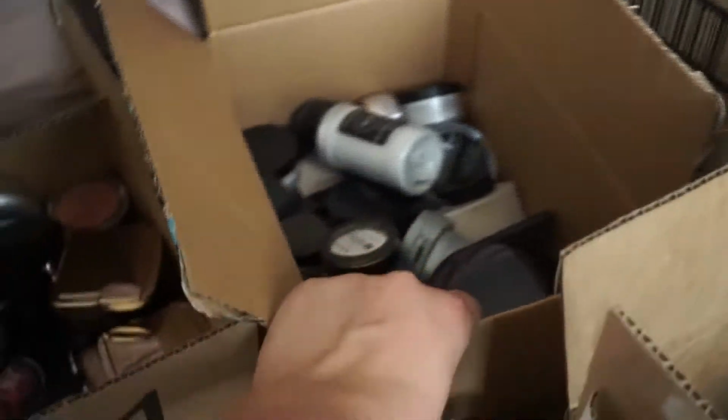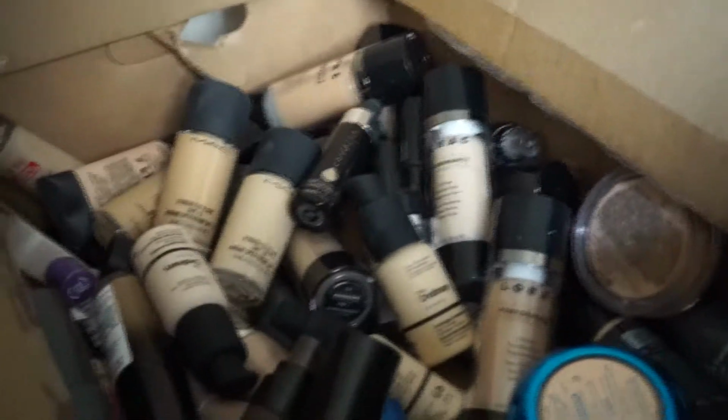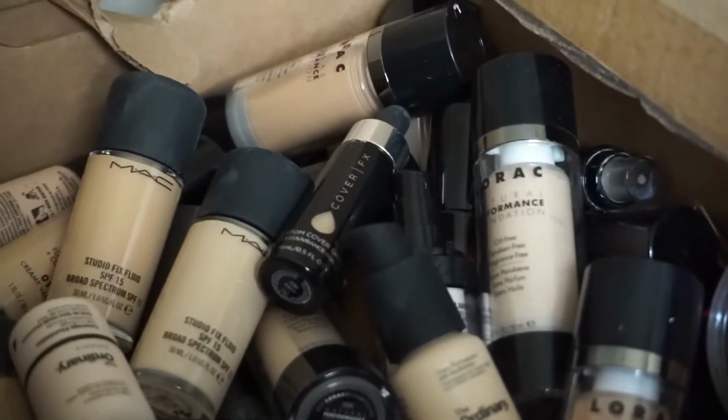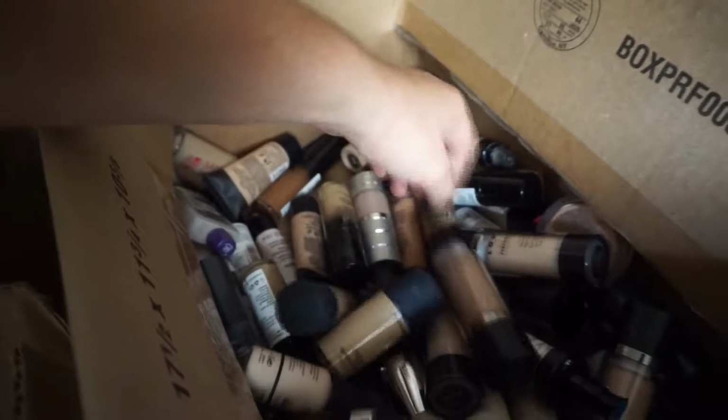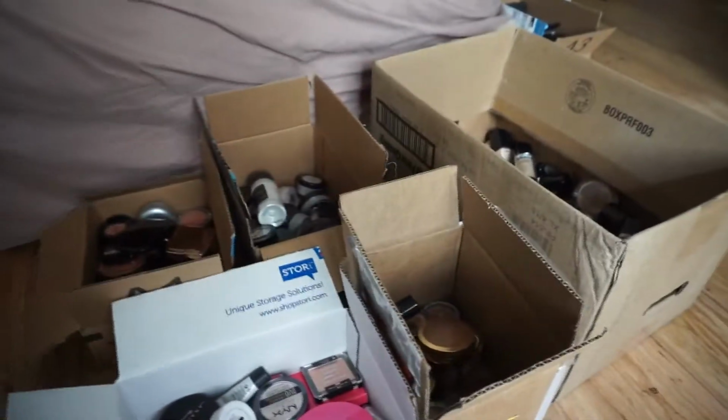Here are some facial powders. There's a mix of everything in there. Here's some bronzers. Not a ton of bronzers. The majority of my bronzers are in palettes and things like that. And you guys, I never thought I was a foundation person, but clearly I am. I have a ton of freaking foundation. Look at all these foundations. This is unhealthy. Anyways, so we're just boxing away here and I will continue.